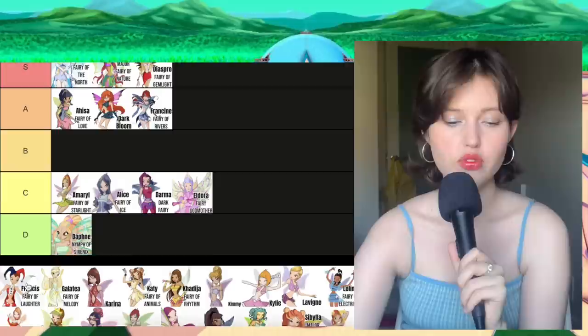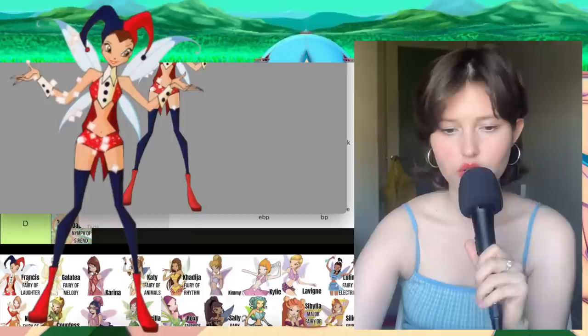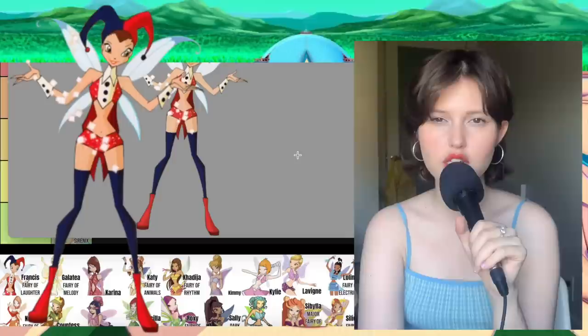So the next one is Francis, different than Francine. I know, too many similar names, but Francis is a fairy of laughter, and girl has got a crazy outfit going on, okay? She's the Harley Quinn of this universe, all right? I love the thigh-high socks, right? The top is interesting, the little cuffling thingies are interesting. All of this is cute, except the hat is a bit annoying because I don't like this type of imagery in general, the jester stuff. The wings are great. I really love the shape of the wings. It's cute. It's a very interesting design, though.